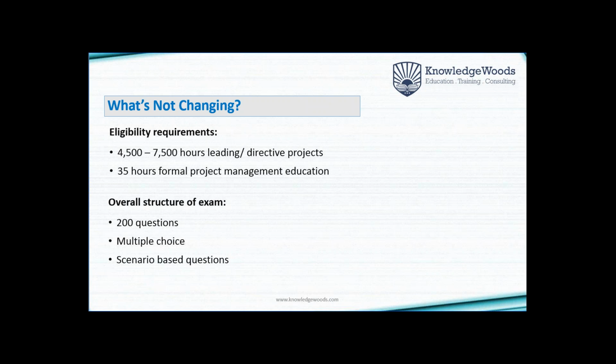Apart from this, the overall structure of the PMP exam also is not changing. In future exams that will happen after November 1st, you will get 200 questions. Out of those 200 questions, all will be multiple choice questions. All questions will have four options, and one option is the correct option. You have to select one correct option. All the questions mostly will be scenario based, which gives the person who is giving the exam a situation and a scenario, and what should be the best approach, best answer based on the scenario given. So overall structure of the exam also remains the same. The weightage distribution has been updated a bit in the executing and the closing areas.